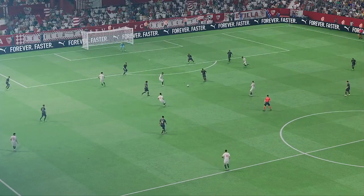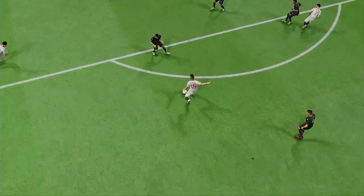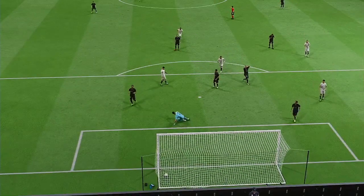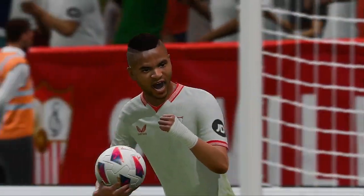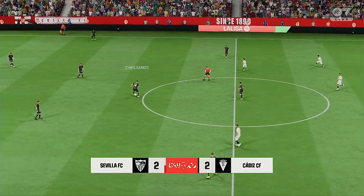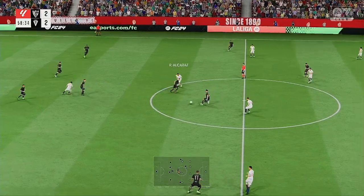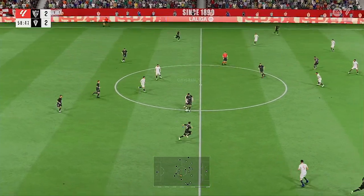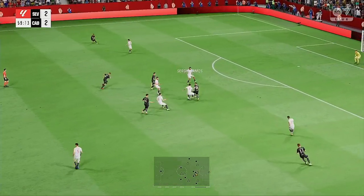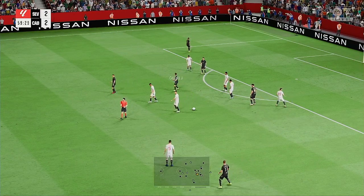Well, we can have another look at this. It's a brilliant strike. He makes great contact with the ball, and the goalkeeper just watches it fly past him. Back underway at 2-2 now. Edging ever closer to goal here. The game brought to a halt. A free kick given for that.